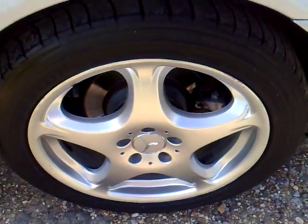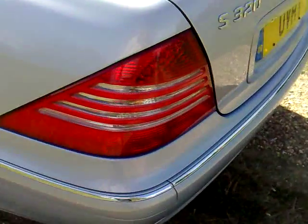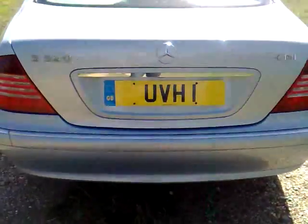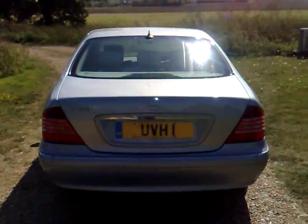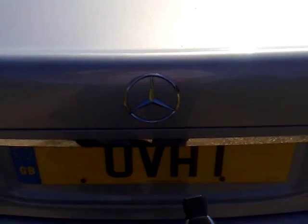The beautiful Mercedes-Benz alloys, all with fantastic Dunlop tyres wrapping them around. And of course being the facelift, you've also got these slightly changed rear lights which really do set the car off cosmetically as well. In the boot of the vehicle, which I'll just demonstrate, it pops off of the key as well. Simply press the button to release it. You've got the little compartment which houses the navigation and the CD changer.